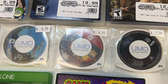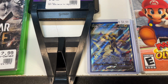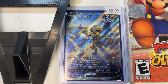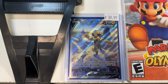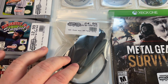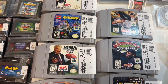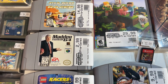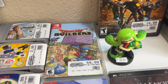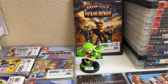Alright. I hope you guys can see those, because sometimes reading them is a little difficult. I love this card, Zero Aura. He makes me think of a Tom and Jerry character, like he's God mode Tom, honestly. He's one of the mythical Pokemon that you can get. Metal Gear Survive, a neat little Xbox 360 wireless adapter. Some more Sonic Forces. We just got a few Sonic games today. Splat Girl. God, I will never get over how well designed the amiibos are.